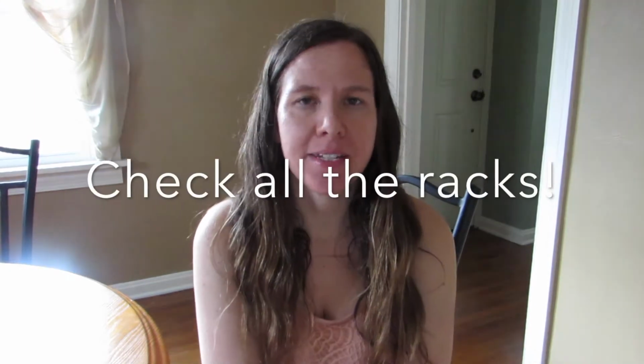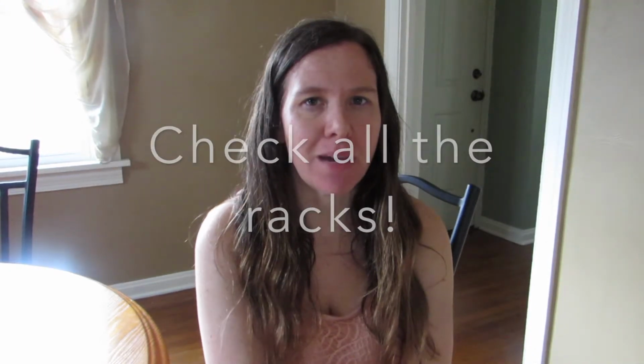So my next tip for you is to check all of the racks. This is really important because when people are shopping clearance, if they don't know, they will just go to whatever size they wear and check just that rack, and then if they don't see anything, they leave. But even if clearance racks are divided by size, people will pick up a shirt and carry it over somewhere and put it on the other side of the rack. And the store employees usually don't check the clearance racks constantly, they kind of just leave them be. So a lot of times you'll find one size on the wrong rack.